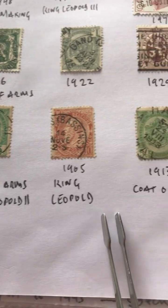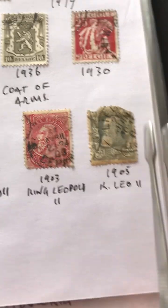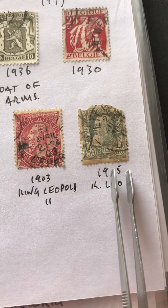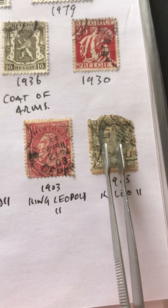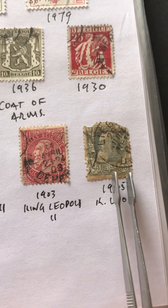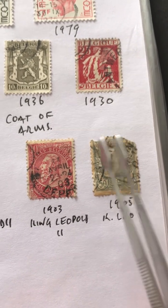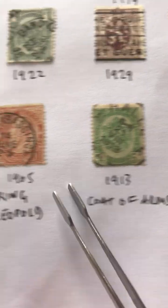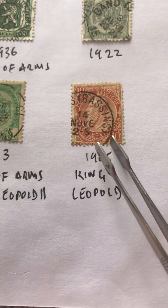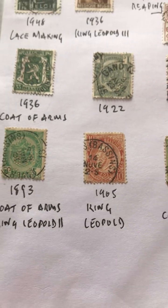Now what I've tried to do is keep the old ones together. This is the latest one I had the other day from the box. Absolutely bitten to bits, butchered, and you know what? I still love it. It's still going in my collection. Yeah. Look at that. Sometimes you get a nice cancel on them.